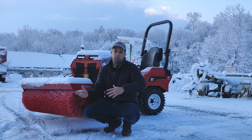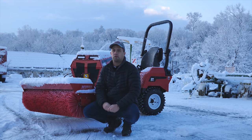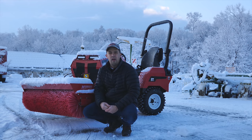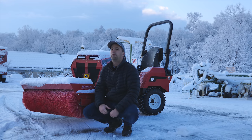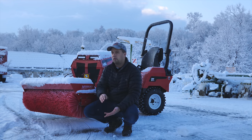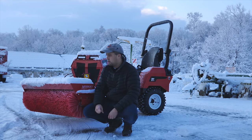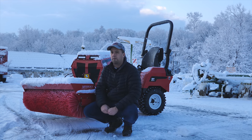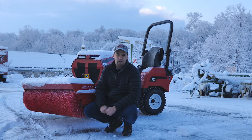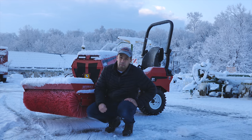While using blades and buckets and snow blowers are great for moving high volumes of snow, they do a fairly poor job of getting the surface really clean. And if you're, say, retirement communities, hospitals, municipal customers, or just somebody who's really concerned about getting down to the bare asphalt itself, a broom can do a much better job for you. And I'm going to show you a little bit of that here today.